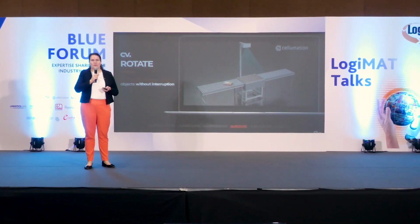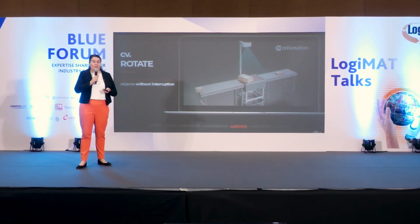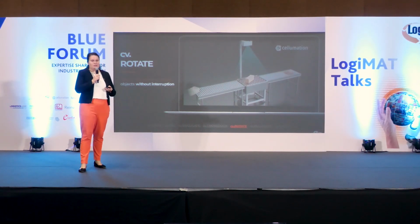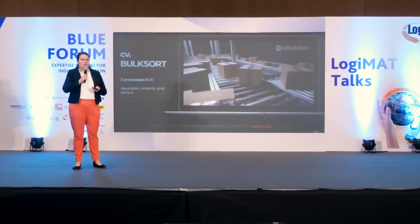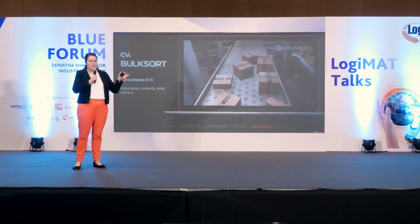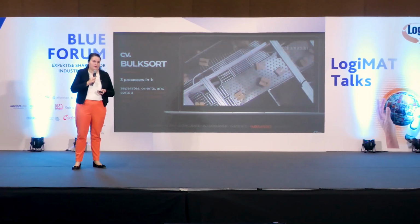Then we have the CV rotate, and what you can see here is very good for big objects in small material flows. We can move every object to the right orientation and bring them to a specific order. What you can see here is the CV bulk sort. We installed it at e-commerce companies. So a bulk arrives, we descramble it, bring them to an order, and sort it up to 3 outputs.